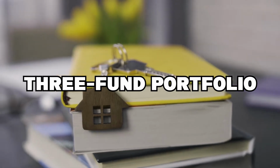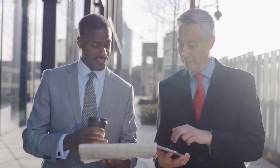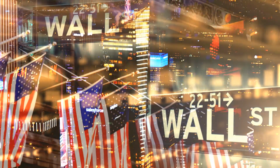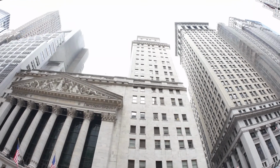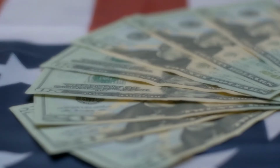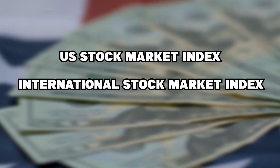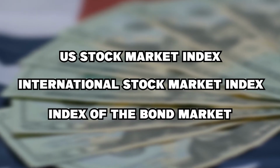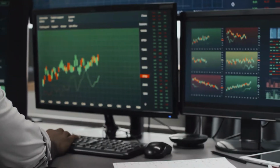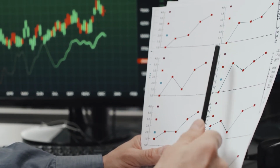The 3-fund portfolio is now my preferred method for investing in index funds. This is one of the most common index fund investment strategies, and over 10 years, it outperforms 98% of individual investors, as I already mentioned. Additionally, it consists of 3 funds, as the name would imply. Obviously, a US stock market index makes up the first fund. An international stock market index makes up fund number 2. The third fund is an index of the bond market. In comparison to almost anything else you could do on your own, this offers you the widest diversification at the lowest possible cost and will yield the highest overall returns.